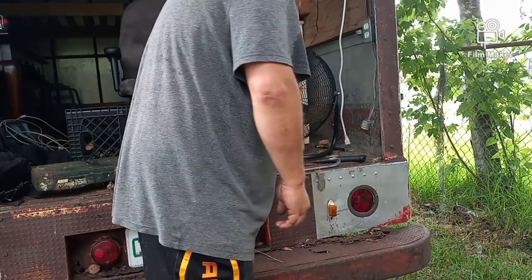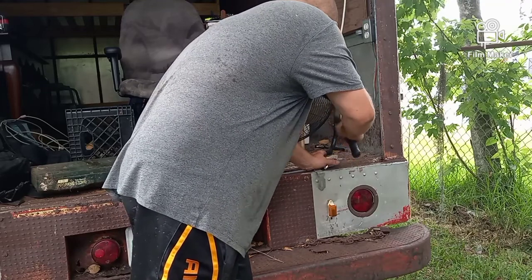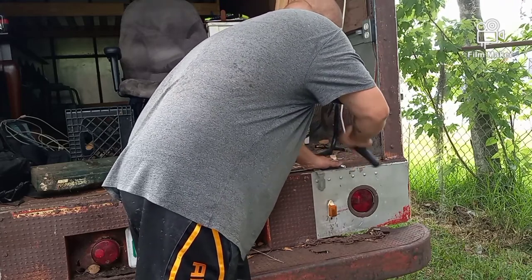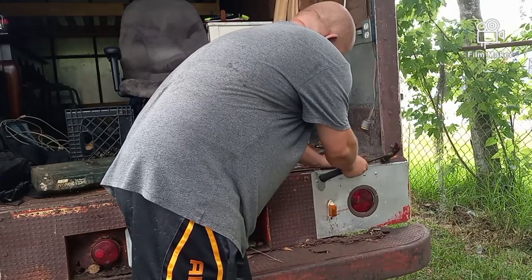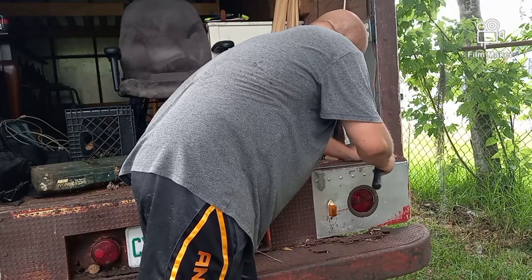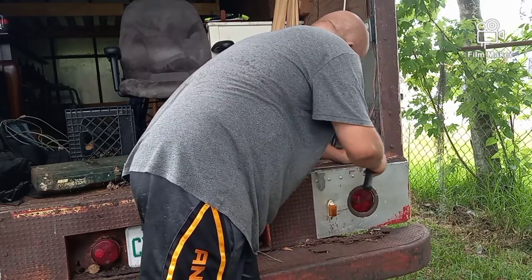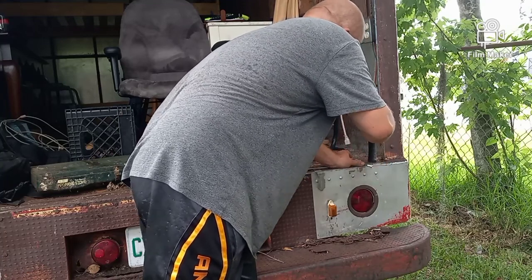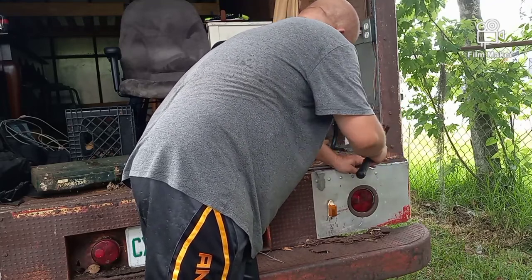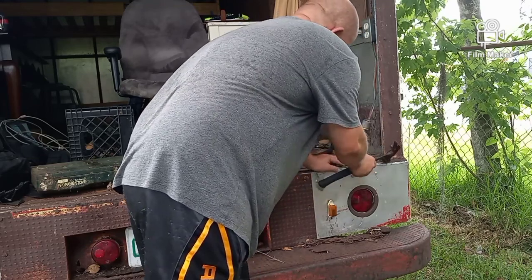find a flat area that you can beat on and use this as a guide. Stick it up in there. Don't worry about it being pretty. It only takes a minute. Don't get your fingers caught. Hard part is holding three things at once.